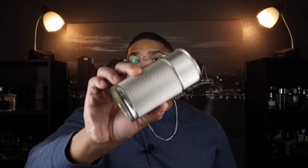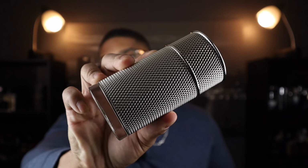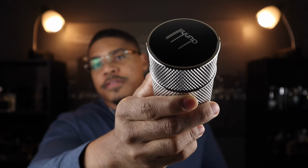Oh man. Here's the presentation, the bottle. You know, it looks kind of like a microphone. Very heavy, got some weight to it. Now we're going to spray it on and see if I can refresh my memory of what it actually smelled like.